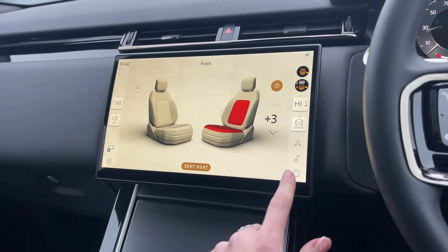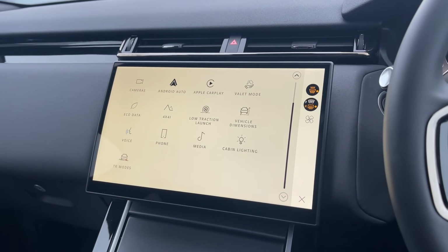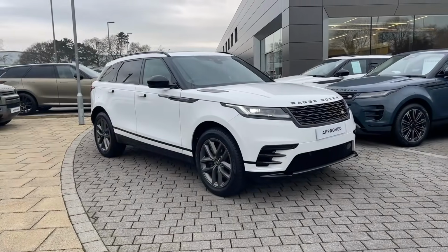You'll further be able to access climate control and heated seat functions from within your entertainment screen, which both driver and passenger can tailor to their own individual preferences. Finalising our journey, we look up to see your fixed panoramic sunroof, which will engross this vehicle in natural light.